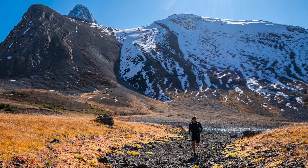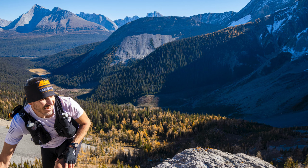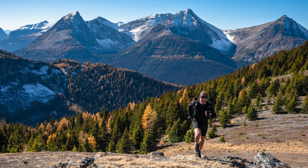The best time to embark on this hike is from July to September, when the snow has melted and the trail is most accessible. It is essential for hikers to be prepared for varying weather conditions and to carry bear spray, as the area is known for its wildlife.